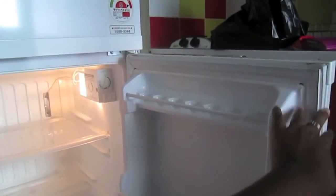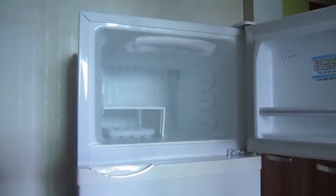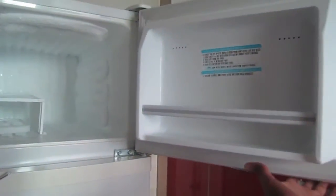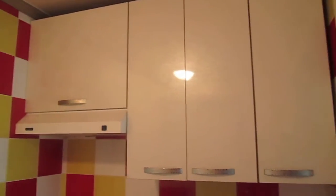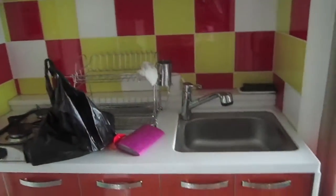So this is my little mini fridge. And then this is the freezer, nothing in there. Everything is clean. So let's do another 360. I don't know where the light is for this baby, but anyway, the door, the cabinet, the fridge. There we go. Oh, it automatically comes on. There's the light. And the cooking station, I guess. Look at those beautiful colors, red, yellow, and white. All right. So then you have this door separator.